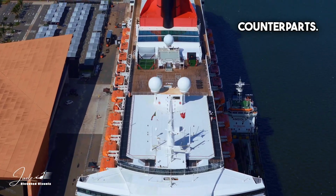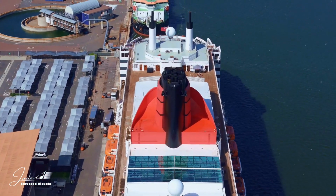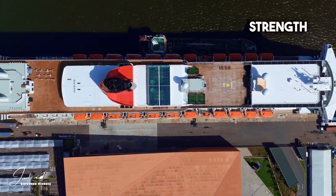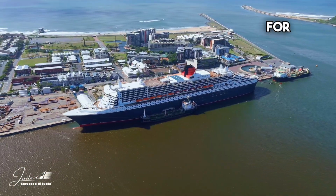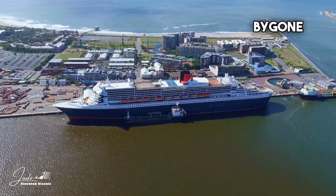Spanning an impressive 1,132 feet, she boasts 13 decks, and her towering funnel is a beacon of strength and elegance. Inside, she houses the largest library at sea, a planetarium, a first for any cruise ship, and opulent ballrooms that echo the grandeur of a bygone era.